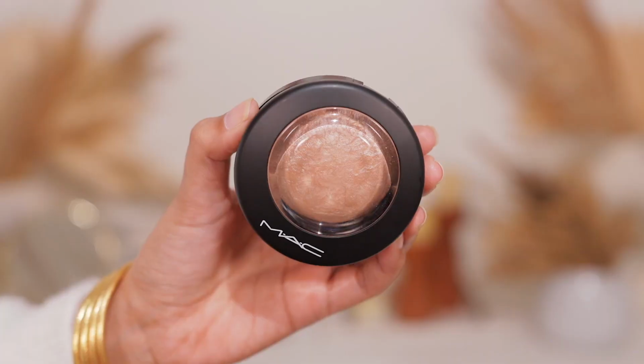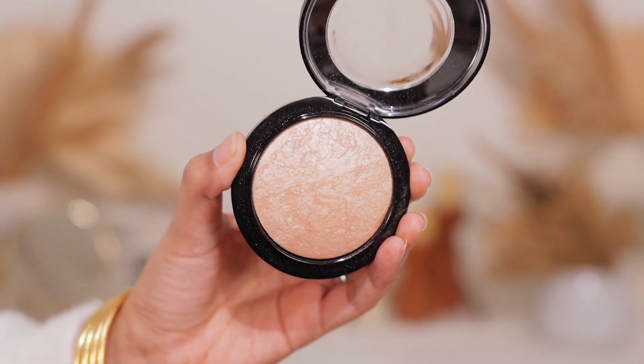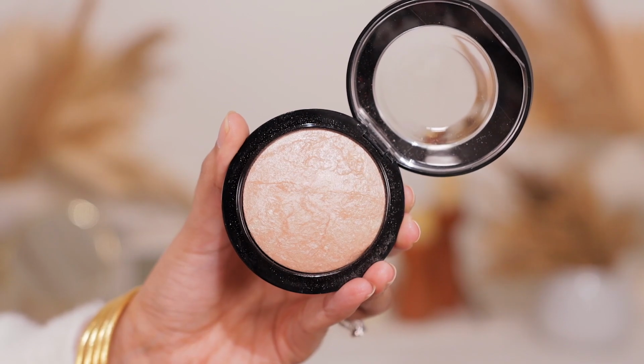Do you guys know the MAC Soft and Gentle Mineralize Skinfinish highlighter? This was something that I discovered last year. Can you believe it? I have never ever used this particular highlighter before. But the moment I got this and I started using this, I was like, I have been missing out, because this is such a beautiful highlighter. I am wearing it on my face right now.